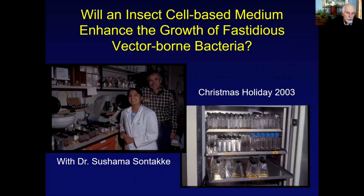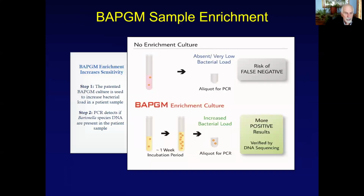So this is Dr. Sontakke, and you'll see this is Christmas 2003, and you will also notice that I had a bit more hair, and fortunately some of it was still black. But you can see we had a very busy Christmas trying to sort out, both in clinical specimens as well as inoculated specimens of Bartonella, how this media would behave.